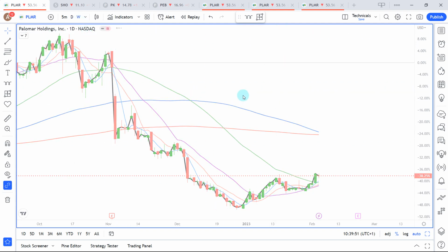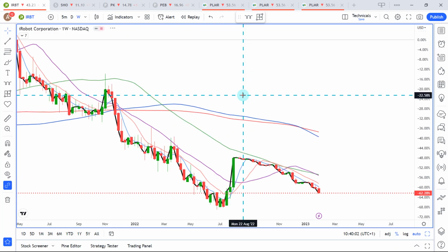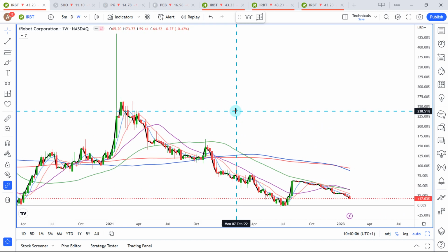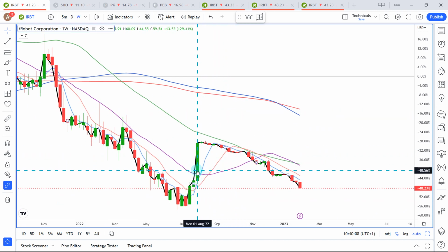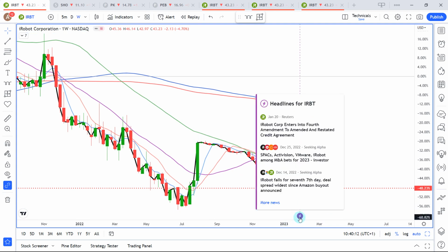But yeah, Palomar is interesting, but maybe it's not a super entry opportunity now. I do prefer to have a good entry opportunity. iRobot is also a stock I have looked at. iRobot is pulling back, so this was a big rally. Maybe it was earnings. Let's look a bit at the news.